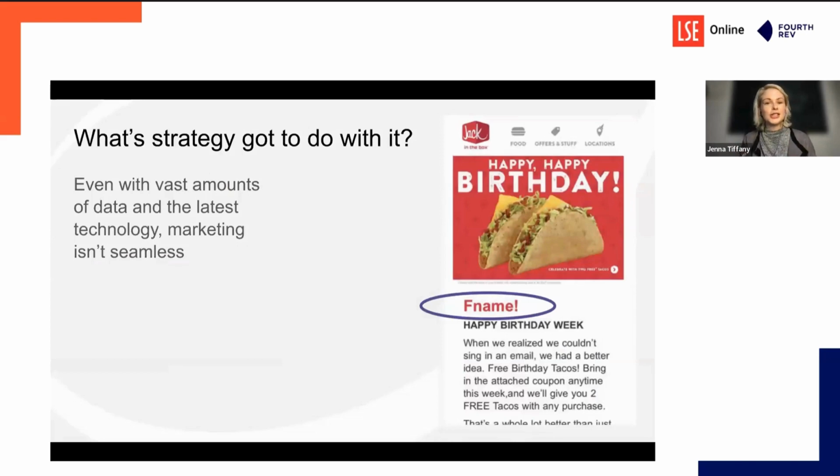So what's strategy got to do with it? I'm a strategist at heart, so I always start with a strategy. But actually, I think it's important when we're thinking about AI that we take a step back, because we can all start to get very excited about the new shiny technology that we have access to. But even with a vast amount of data and huge amounts of different types of technology, marketing still isn't seamless.